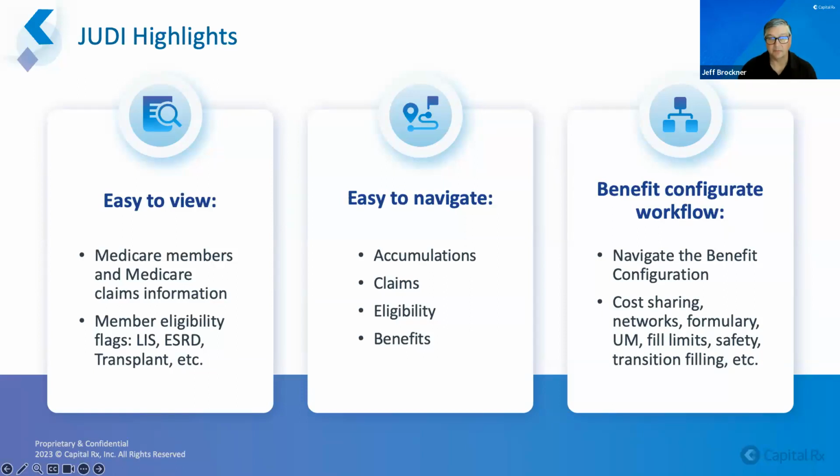So we talk about claims and member views. There's plan management for setting up benefits. We have our own formulary management application that's integrated into Judi. We also have a prior authorization tool we affectionately call PAT that's integrated into Judi. We have a test application where one can go in and do either single test claims or batch test claims. A call center or member can run test claims with one click of their mouse. They can create a test claim.